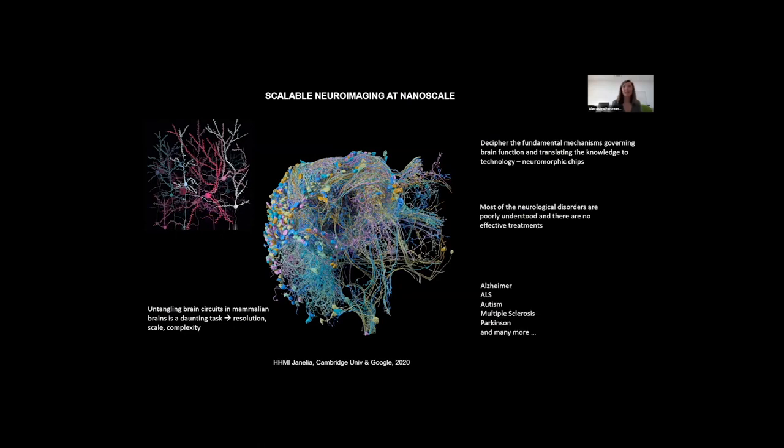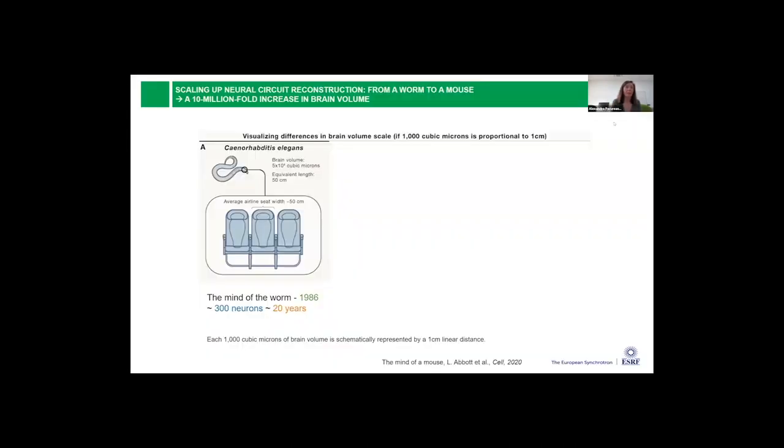And this is necessary, as you probably know, on one hand, just to understand the basic principles of the fundamental mechanism of brain function, which we still don't understand completely. But also for most of the neurological diseases, we have no treatments. We don't really understand them. So there's clearly a need to go more deeply and more precisely into the brain. And there's a question of a tyranny of scale here.